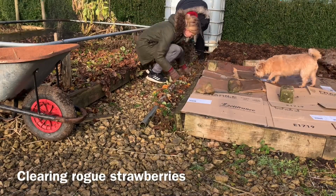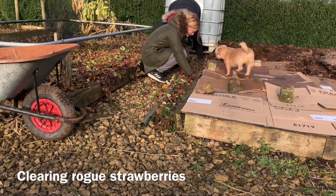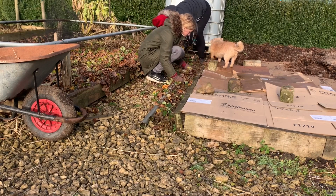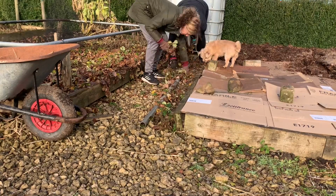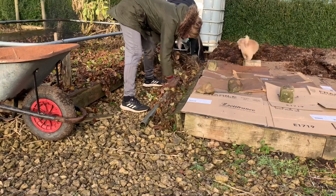So it's not just weeds in the pathways, it's the strawberry runners as well. Now, in an ideal world, I did want to take these and pot them up and use them elsewhere. But to be honest, today I was just wanting to get rid of them. I want the pathways all tidied. So we just went along and pulled out what was there. And obviously, as you can see, Rodney was super interested.